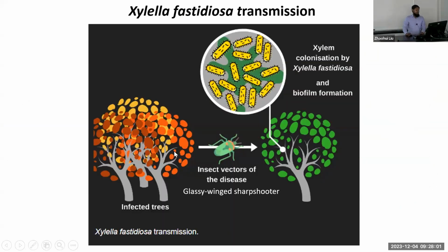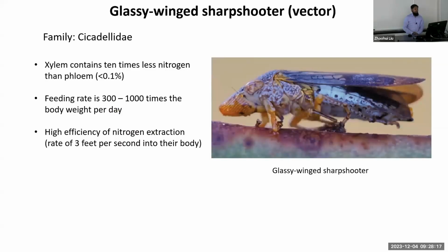So how is it transmitted? This disease is transmitted by an exotic pest called the glassy-winged sharpshooter, and it carries the pathogen from infected plant to uninfected plant. As we all know, xylem contains 10 times less nitrogen than phloem. So this vector needs a high efficiency of nitrogen extraction, and the feeding rate is 300 to 1,000 times the body weight per day. Can you imagine how much fluid they are sucking from the plants, making noise, tick, tick, tick, always sucking water from the plants.